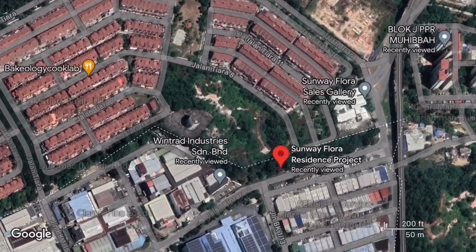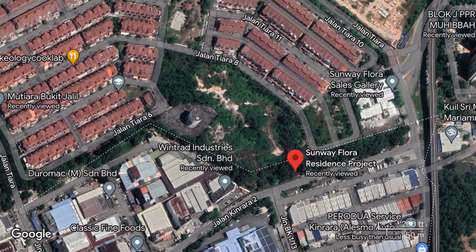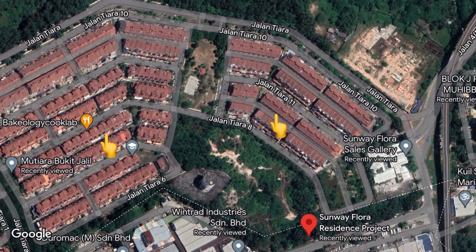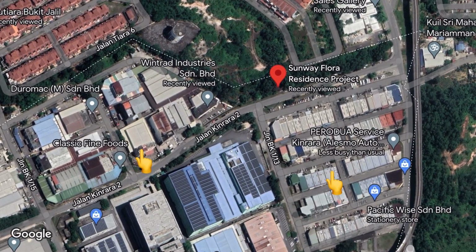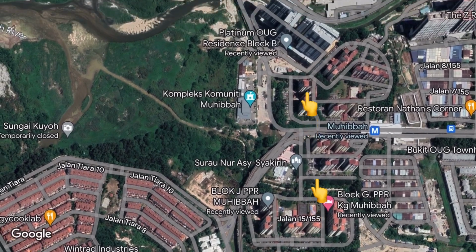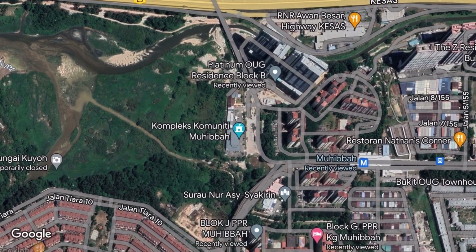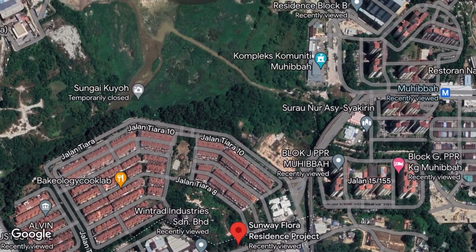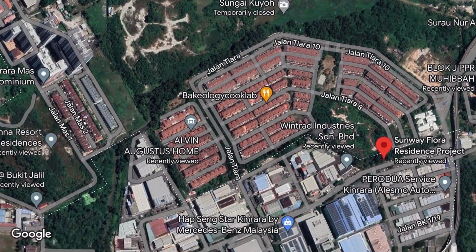Let's take a look at the location from Google Maps. Here will be Sunway Flora. Next to it is some landed houses. And here is some industrial shops or offices. There's also a water tank here. Further down the road, there's more apartments here. Also take note, there is still many empty land nearby, which may affect your views.